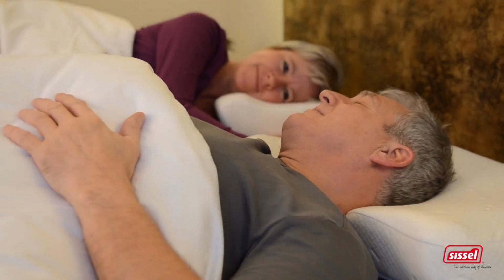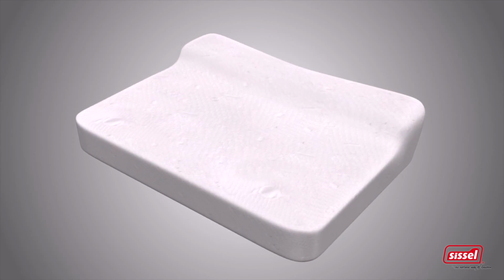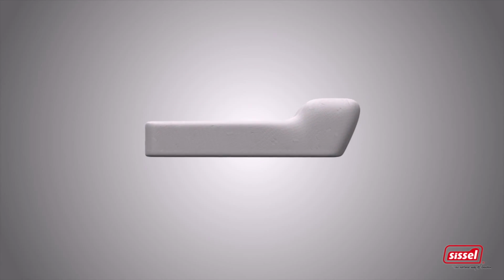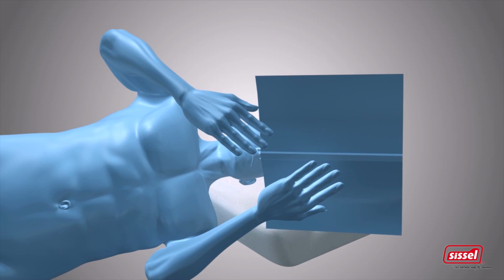The SISSEL brand is well known as the expert in healthy sleep, with its uniquely shaped orthopedic neck support pillows, millions of which have been sold. Thanks to its sloping form, the SISSEL pillow slides easily between the shoulder and the cervical spine, ensuring that both can rest in the anatomically correct position. The neck area is supported and relieved of strain, leading to a relaxed and restorative sleep.